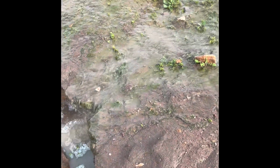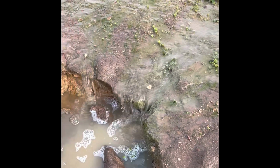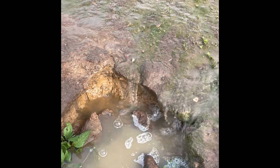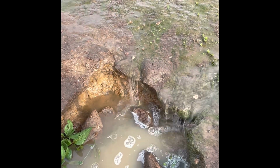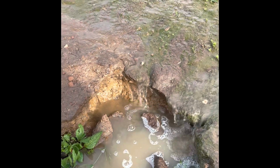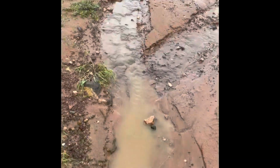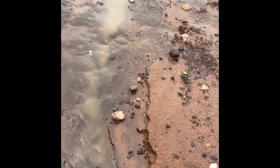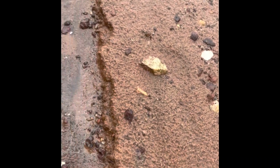One of the issues with having too much rain in a short period of time is the amount of erosion we get. This is where the moving water picks up our topsoil and takes it from where it is and deposits it somewhere else. You can see here, this is part of our driveway, and you can see how deep the ruts are from just a couple of days of rain.